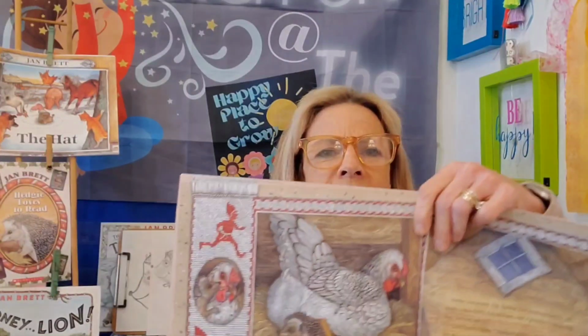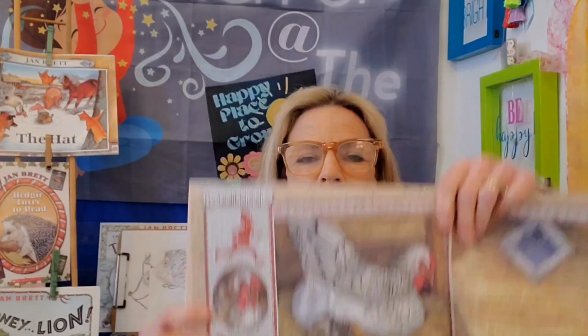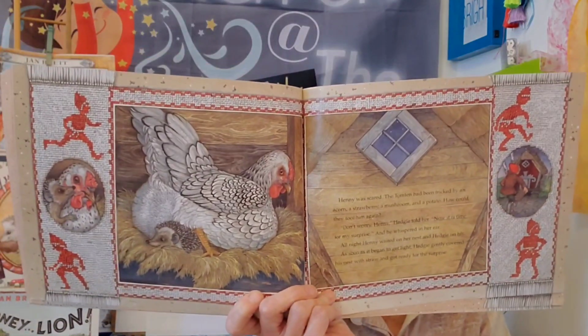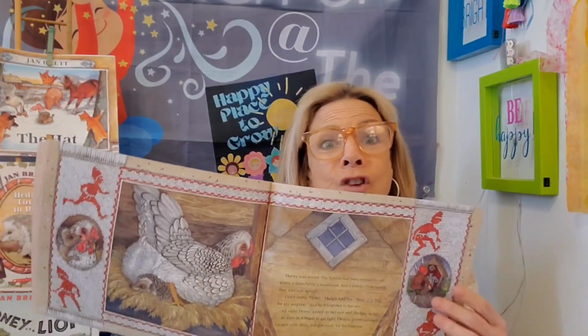I'll whisper in Henny's ear. Don't know what he's saying. Oh, this is hilarious. Look. You know what Tomten's going to pull out? A Hedgie hedgehog. Oh. I can just imagine. This is going to be the best trick ever. And he definitely deserves it, don't you think?